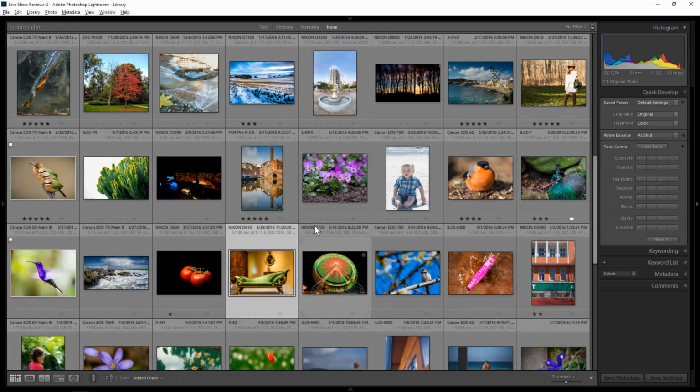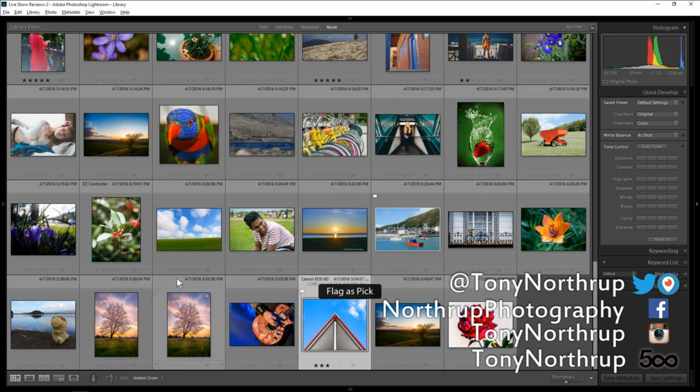What strikes your fancy, Tone? I was just going through and tagging some pictures since we have so many to go through, and I was hoping to get through as many as possible.